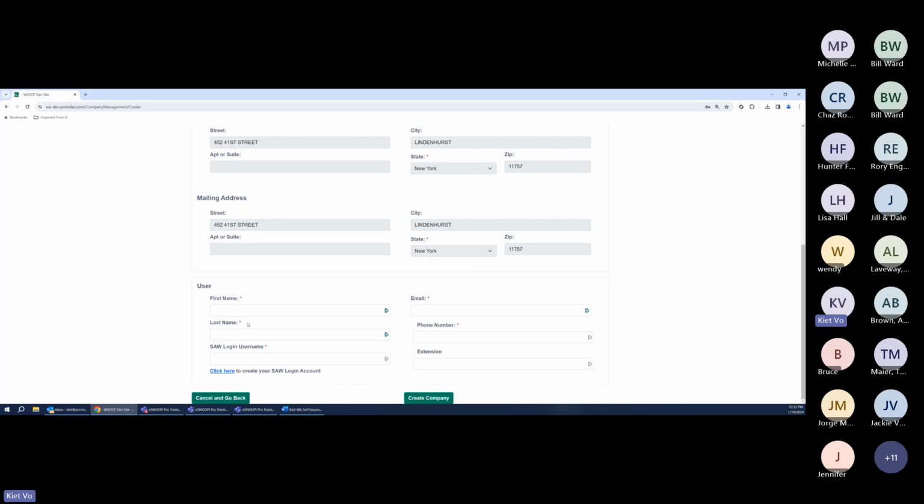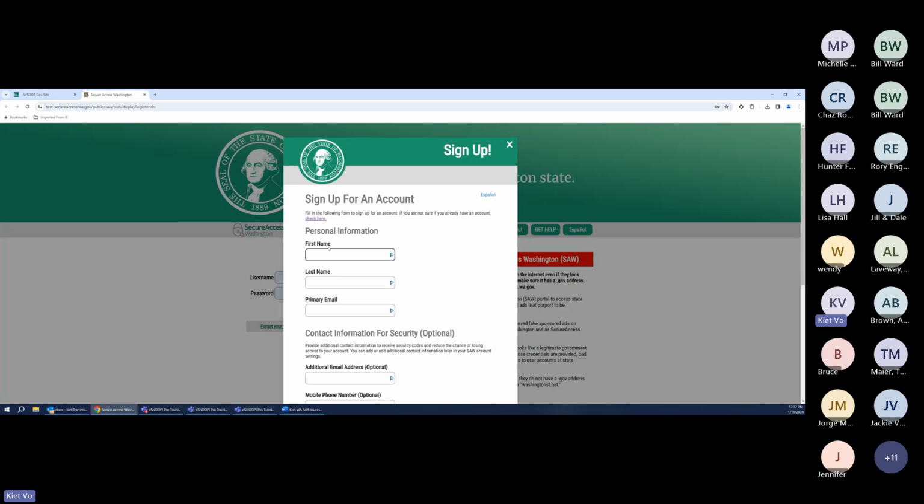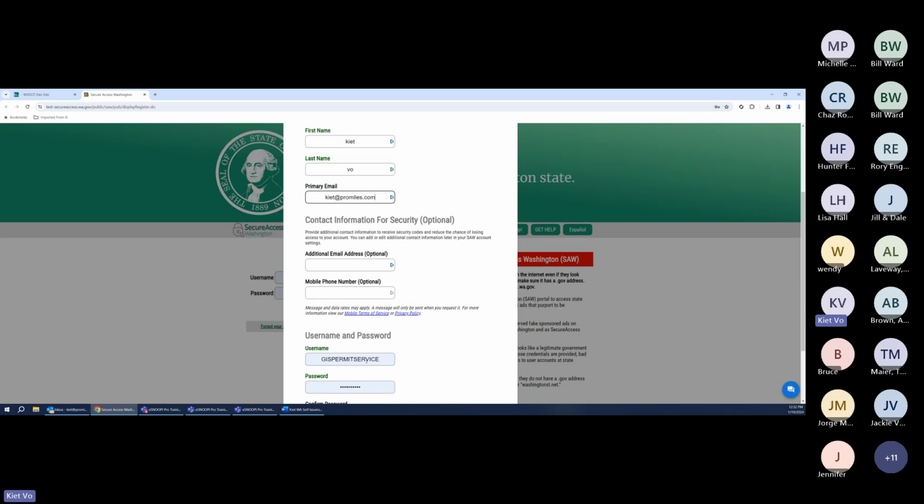And then here is where you would enter in your first name, your last name, and your SOL login. This is the important thing here. Your SOL login. If you already have one, you can enter it in here. But if you don't, you would need to click this click here to create your SOL login account. So go ahead and click that. And we gotta fill this information in. The contact information for security is optional for SOL.